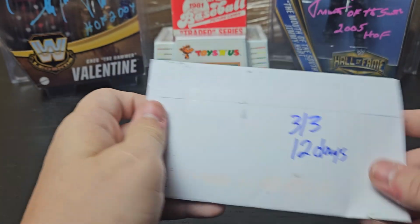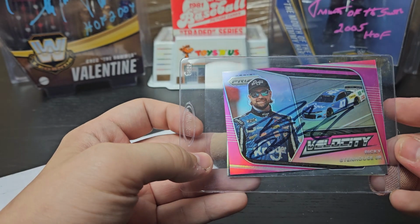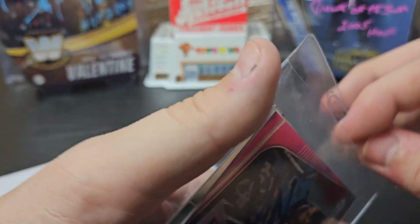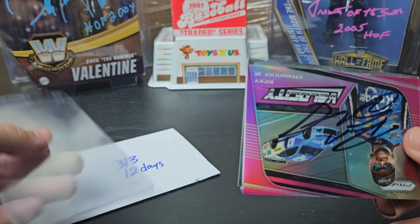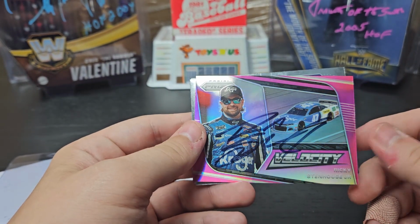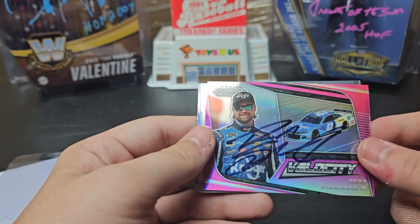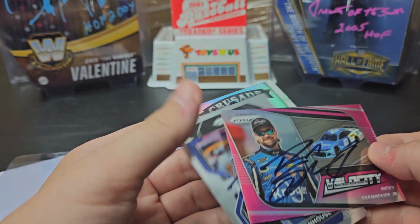Harrisburg, North Carolina, 3 of 3, 12 days. Ricky Stenhouse Jr. I really don't follow NASCAR that close anymore, but he punched one of the Busch brothers in the face about a month and a half ago. And so I was like, I got to get this guy's autograph. So, and I saw that he does TTM.